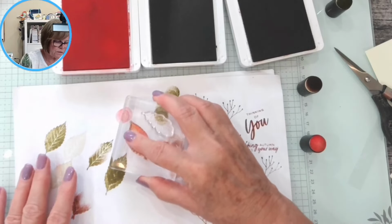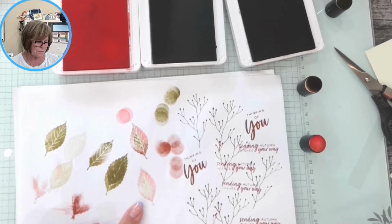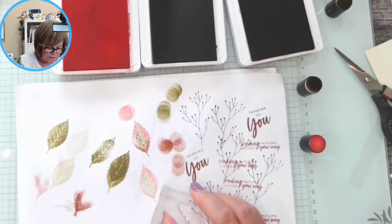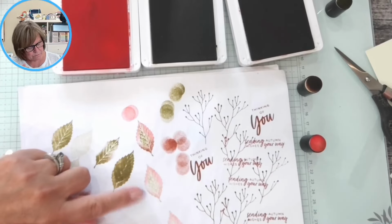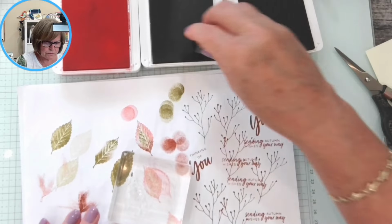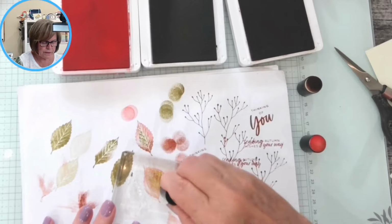Stamp it once and then stamp it. Yeah, see? Isn't that pretty? I would do your wheat a bit bigger. Bigger. Yeah, I agree. A little too much red. But I meant the depth of color. Mm-hmm. This would be nice behind the shaker card. Yeah. All right, so. Almost do the whole thing, yeah.